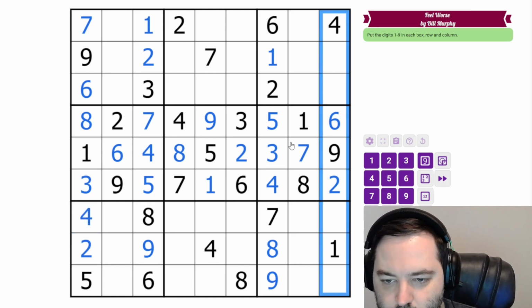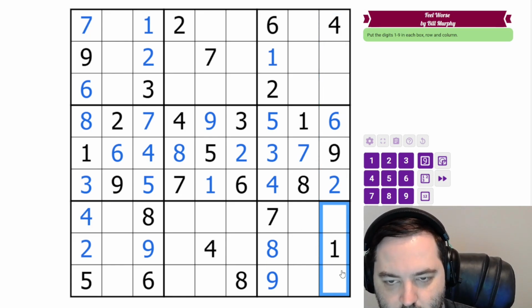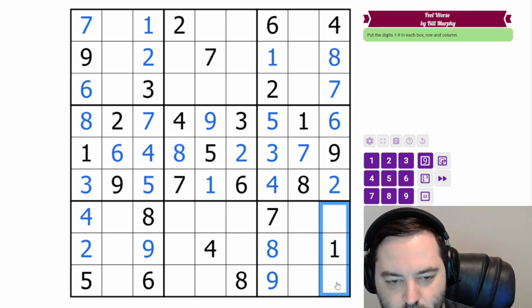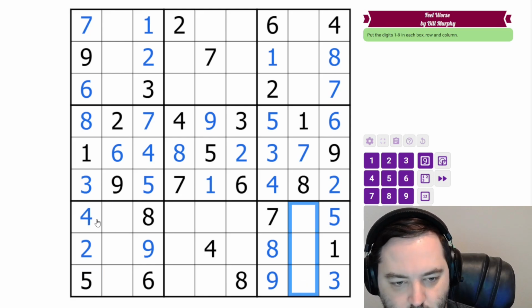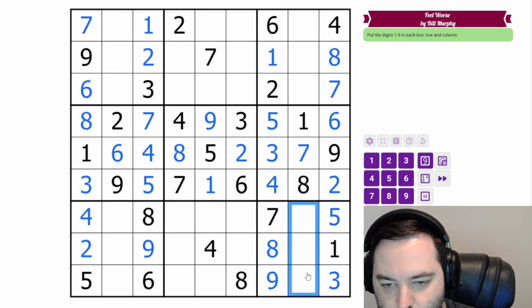These are 3, 5, 7, and 8. 7 and 8 can't go down here, and this can't be 7, so we have 7, 8 in this order. These are 3 and 5, and we know the order from the 5. And this is a little bit of a theme in this puzzle. We can resolve some of it, though.